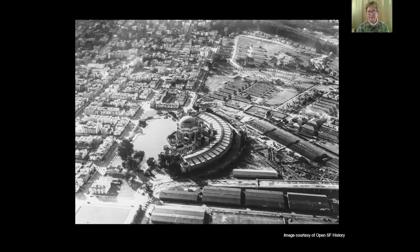Doyle Drive, if we blow this up, is under construction at the approximate location, by the way, of the Fair's Avenue of Nations. Now, Doyle Drive is gone, replaced by the Presidio Parkway, on top of which are the Presidio Tunnel Tops Garden. But throughout all the changes, what do we see? The palace still holds its regal place. By this time, 1930s, 75,000 people were the new occupants of the fairgrounds.